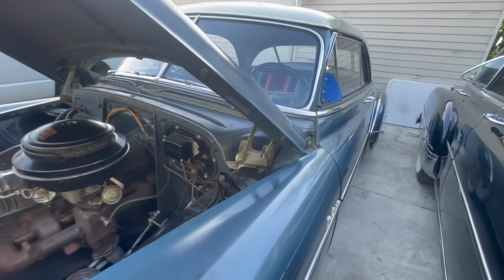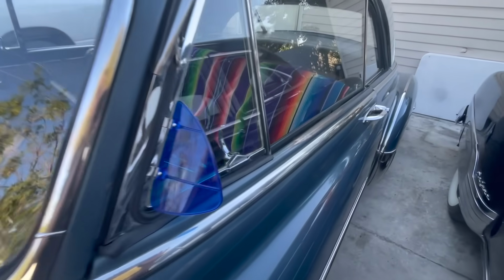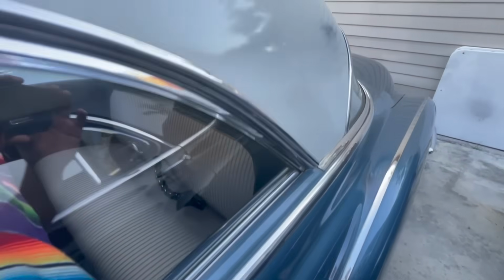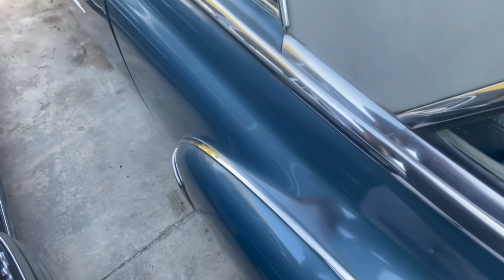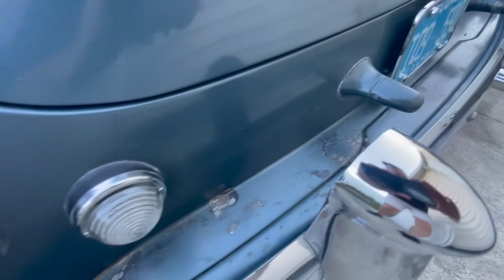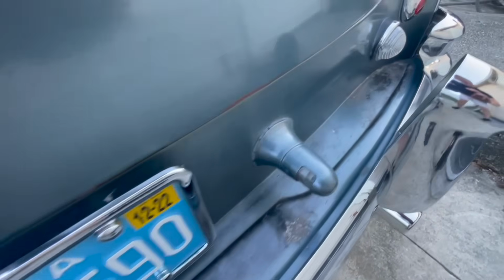As you guys can see, the car has never been repainted. It shows some patina on the outside of the car, by the corners of the roof, by the top of the fender, and also by the back bumper. The car has zero rust. It's very well conserved.